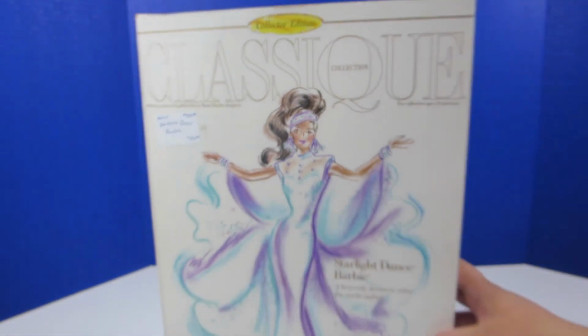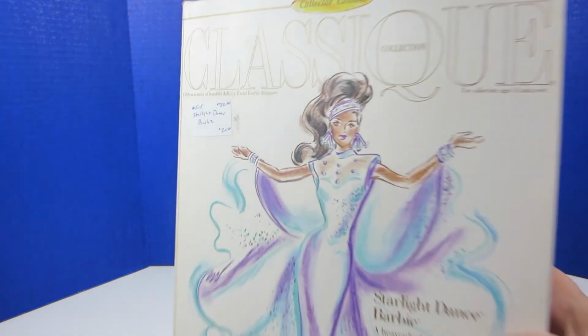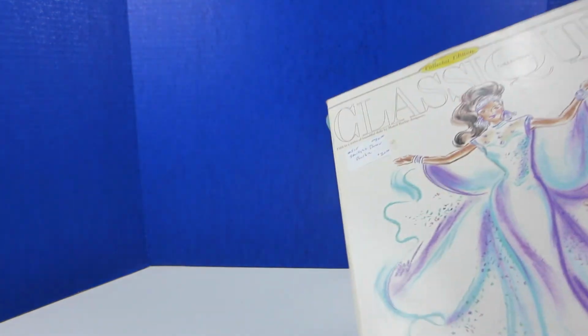What year is she from? Let's see here. 1996. Lola has a thing for dolls from her birth year. I don't know why, but she's like a heat-seeking missile, and then you check the date, and all of a sudden it's the year of her birth. Go figure.